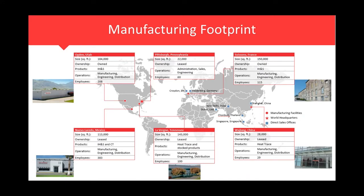Here's our manufacturing footprint throughout the globe. We have our IH&S facility, which is the systems and flange heaters, process type equipment in Ogden, Utah. We have our headquarters in Pittsburgh, Pennsylvania. That's where we have our application engineering and our corporate offices. We also have a facility here in North America with Nuevo Laredo in Mexico. We do some IH&S equipment and some component technologies.